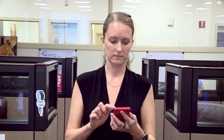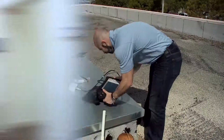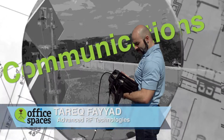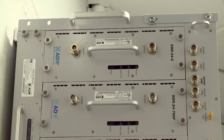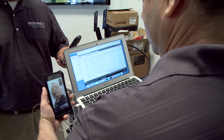It seems the more energy efficient you become in a building, the more problems you could have with cell phone coverage. And that's where Tariq Fayyad from Advanced RF Technologies comes in to help with its system of amplifiers and cell phone repeaters. Once Kaylin approached us, the first step was to get inside of the building and see how well the signal penetrates. The venue has a pretty common problem where the cellular coverage outside the building is pretty good. However, due to the materials that are used to build this building, the concrete, the glass, and whatnot, it has caused the cellular coverage to weaken.